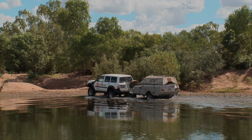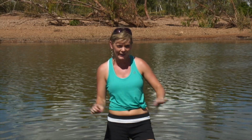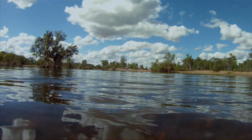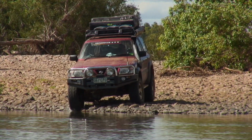Okay, so I just made it across then. Halfway through I did get a bit excited and started going too fast and bogged down, so I just had to slow it down and take it a bit easier. Jodie's about to come across now, so it should be good. It is a little bit daunting when you first put your vehicle in and see this expanse of water, but it's not too bad. Once you're in, it's okay.